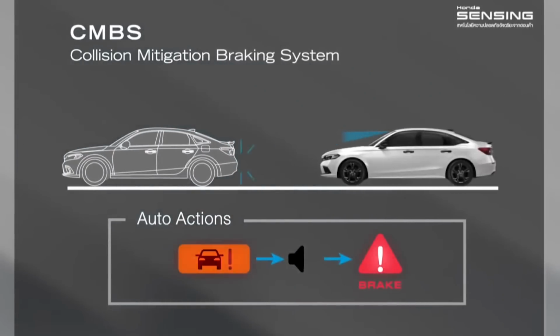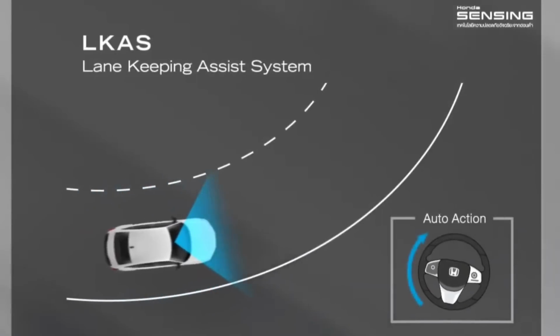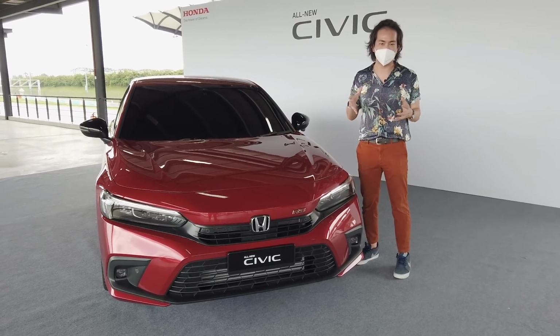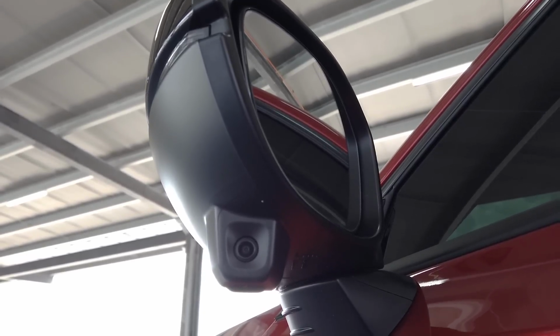Suite, which includes autonomous emergency braking, adaptive cruise control with low speed follow or stop and go, lane keeping assist, lane centering assist, and automatic high beam. And of course, Honda still uses a lane watch camera instead of a blind spot monitor, as you can see by that little camera on the door mirror over there.